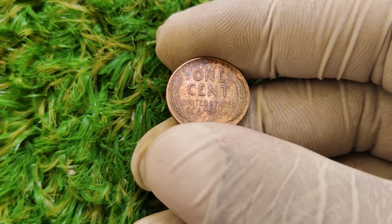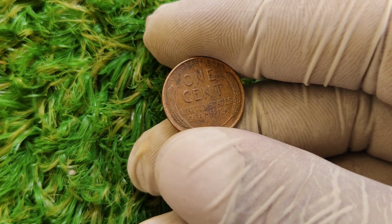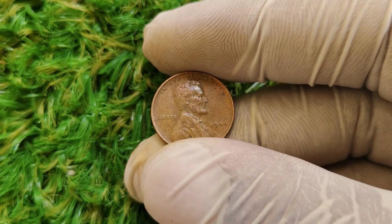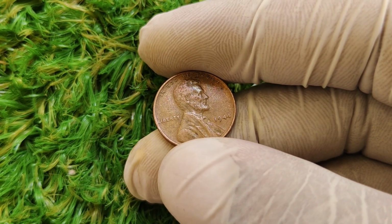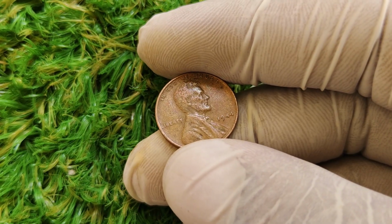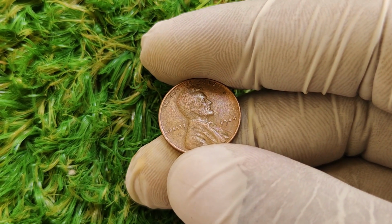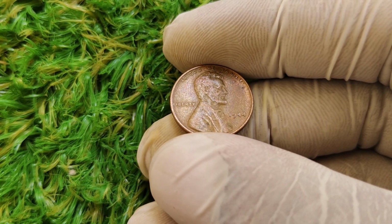Even if your 1944 wheat penny isn't worth tens of thousands, it's still a piece of American history, minted during one of the most important years of the 20th century. In conclusion, the 1944 no-mint mark Lincoln wheat penny is not just a common cent, it's a symbol of wartime America, a fascinating piece of numismatic history. And for the lucky few, it's a life-changing jackpot.